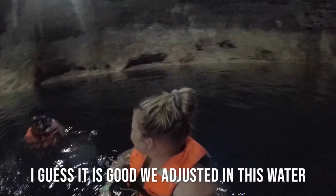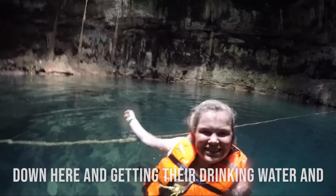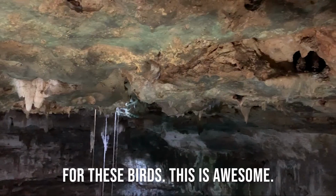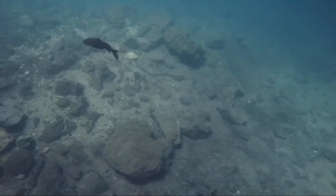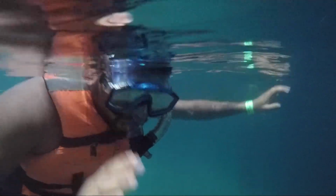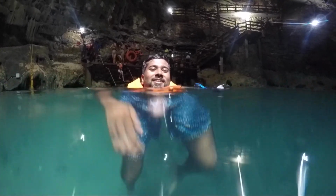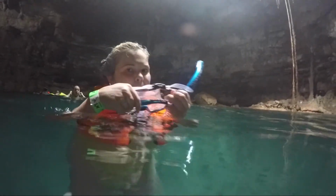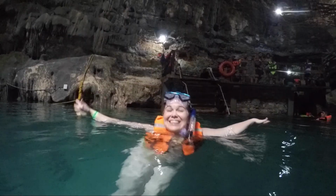I guess it's good that we invested in this water because the next one's gonna be colder. Super cool. There are birds coming in through the hole in the top and they're diving down in here and getting their drinking water and then leaving. What a beautiful watering hole for these birds. That's awesome. Fish are eating our feet a little bit. I felt the cup a little. I think I'm gonna like the other one even better.